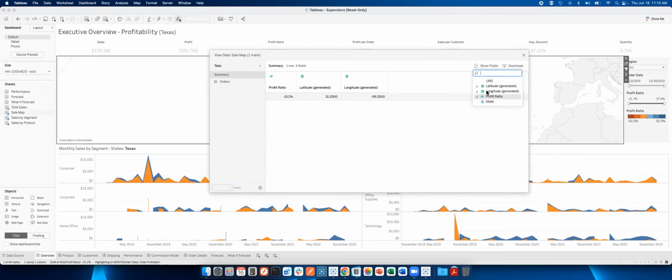And like you saw me before, you can come in and start customizing your look and feel, but not able to sort yet. Oh yeah, you can do sort. Okay. Yeah, I was just looking to see if there's any new enhancements.